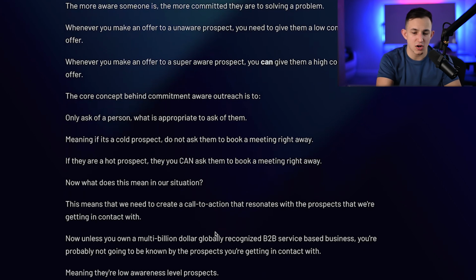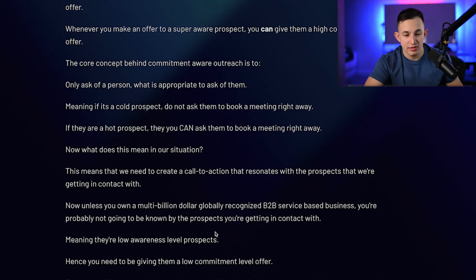This means that we need to create a call to action that resonates with the prospects that we're getting in contact with. Now, unless you happen to own a multi-billion-dollar, globally recognized service-based business, you're probably not just going to be automatically known by the people you're emailing. So you're going to need to give them a low awareness offer, right? Or a low commitment offer.